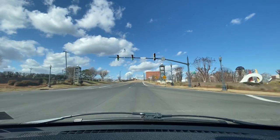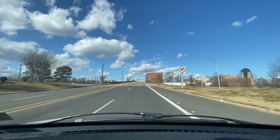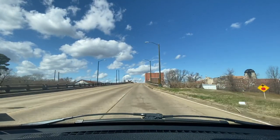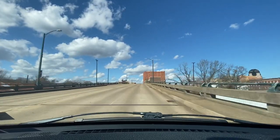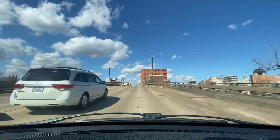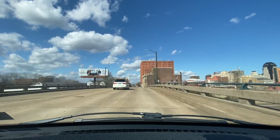This is Tune 215. And right now we're in the state of Louisiana, in the city of Shreveport. Today we're going to be doing a driving tour of downtown Shreveport. It's currently 67 degrees Fahrenheit. On my right-hand side, you can see a little bit of the skyline. We're not there yet. We're about 5 minutes away from our desired destination.